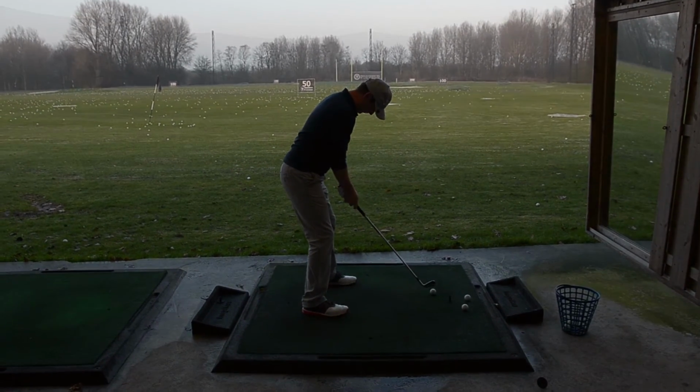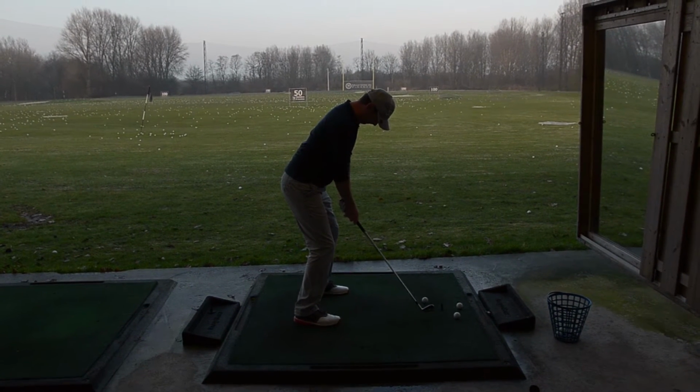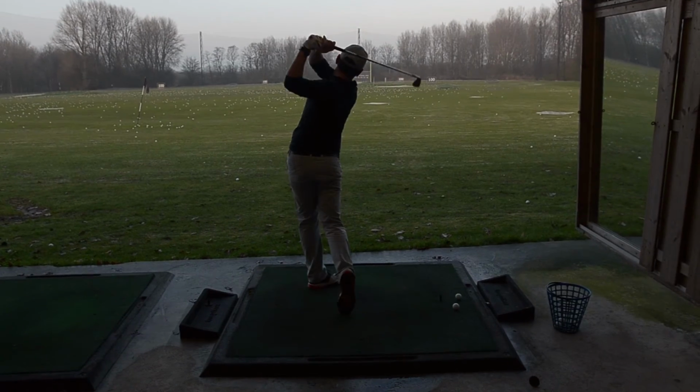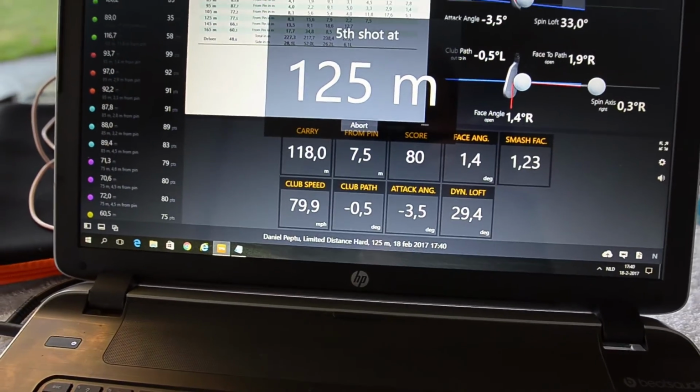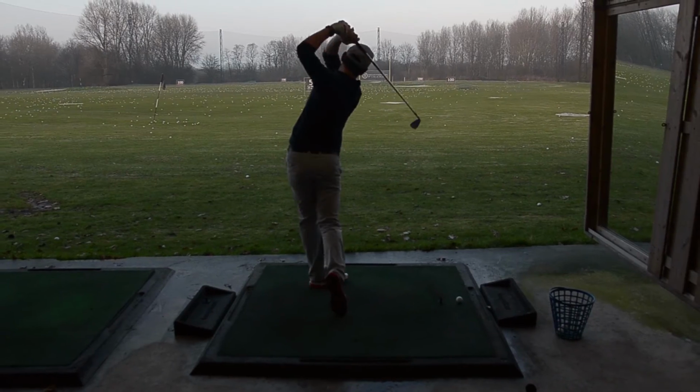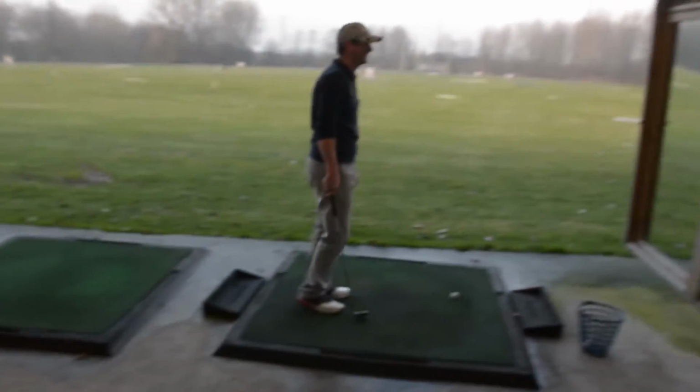So last time I was a bit short with this club. We need to hit a bit more. 118. A bit short. By the way, guys, this is meters, not yards, so don't kill me with that. 113? Yeah. Going down.